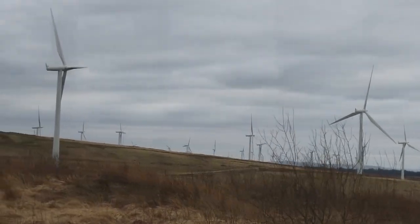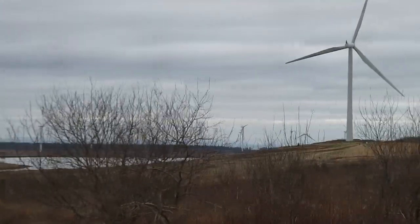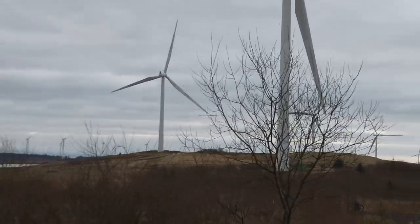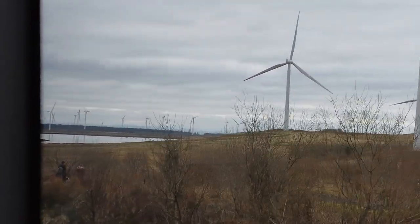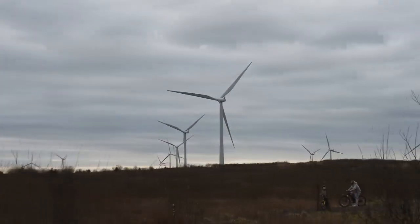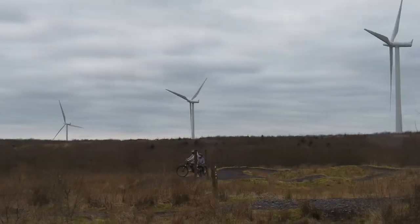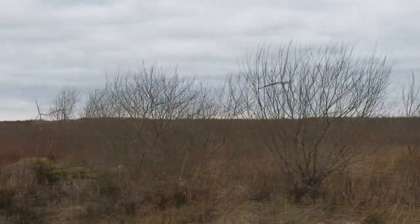Each turbine is monowind. To make the best use of what little wind there is, they're able to twist the turbine blades to get the maximum effect. They're not doing too good a job today. They actually need about 6 miles an hour wind speed to start, and we like a wind speed of about 20 to 30.